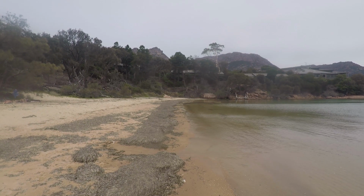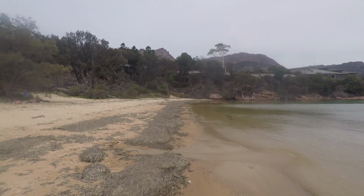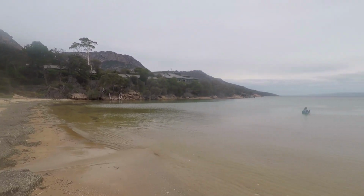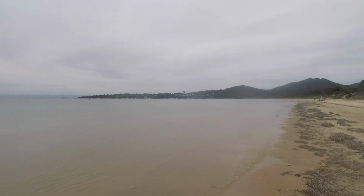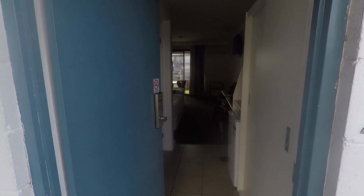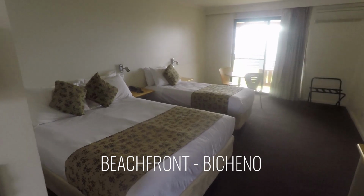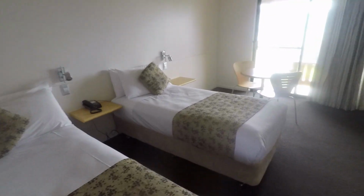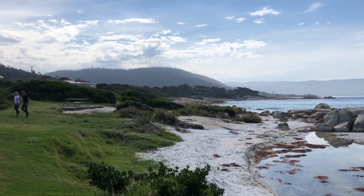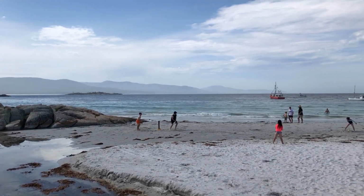So one of the main reasons I came to Tasmania was actually to come here to Coles Bay, or Fresnet. And this beautiful bay. So this is my digs for the night. It's beachfront Bisharow. It is right on the beachfront, but I'm down the back. Here's your standard room, queen size bed, single, and the beach just on the other side there. So this is Bassano Beach. Probably the nicest thing I've seen today.